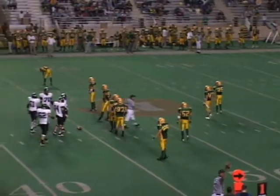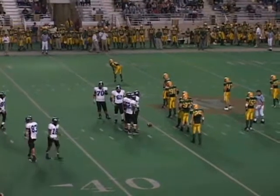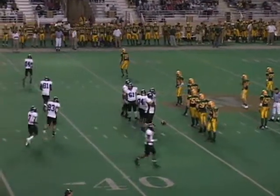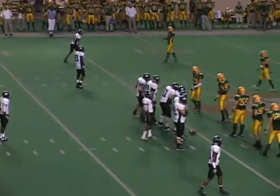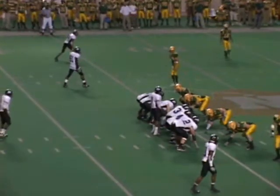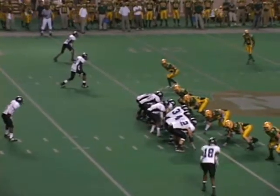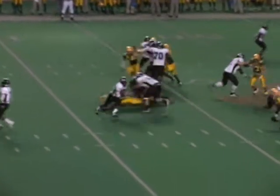First and 10 for the Lakers. Ball on the 45-yard line. Clark, Bradford, and Jones are the receivers. Gates lined up in the backfield. Jones goes in motion. The handoff will go to Gates.